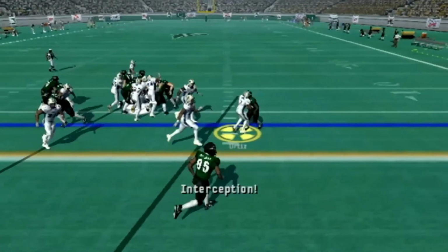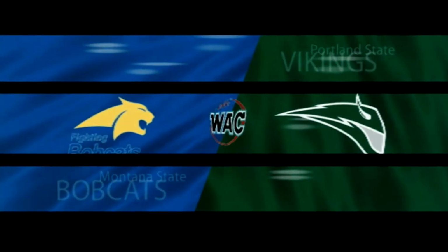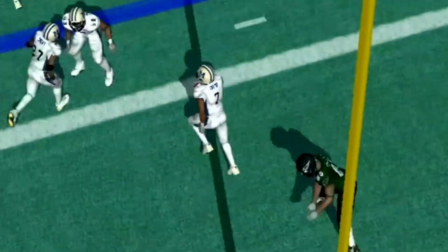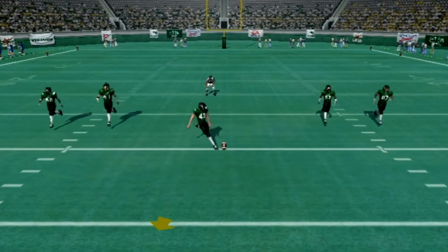Instead, it's going to be picked off by Kevin Orts. I really wanted to return that for 2. I've actually never done that in Madden or in NCAA. Got myself a pick 2, and I guess I'm going to have to still wait for it.